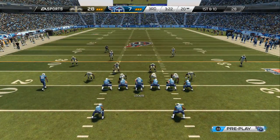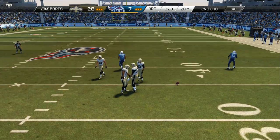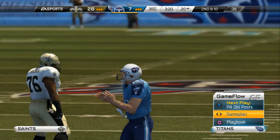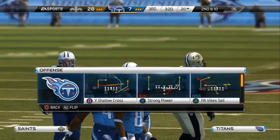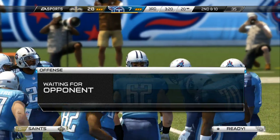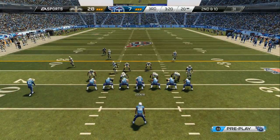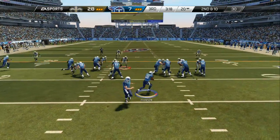Jake Locker has it under center. First and 10. Looking to the right side and throwing. Almost intercepted that time. Well, you want to put all the pressure on the quarterback to make really good throws down the field. Play tight man-to-man coverage. It takes perfect throws to get completions. Not there that time. This would be second down.